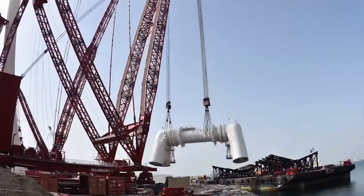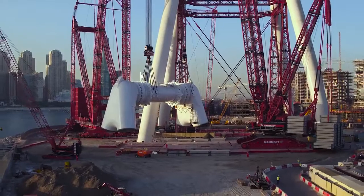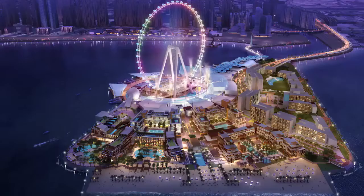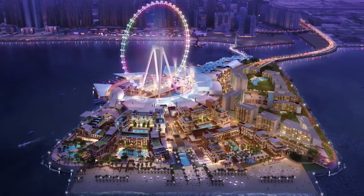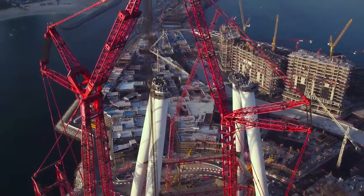Ain Dubai in Arabic means the Eye of Dubai. Ain Dubai is at the center of the wheel plaza in the middle of Bluewaters Island. Around the edge of the plaza, there are fantastic dining opportunities, and that is then completed by shopping and other entertainment units around the island.